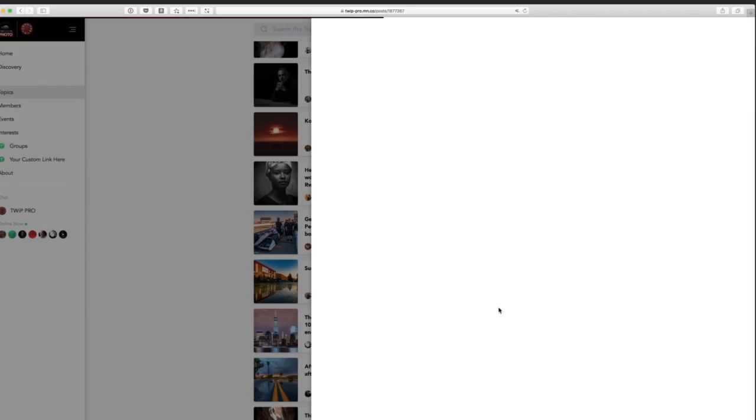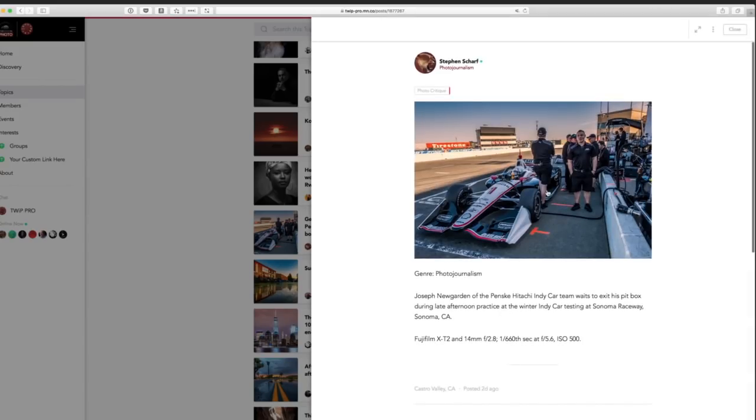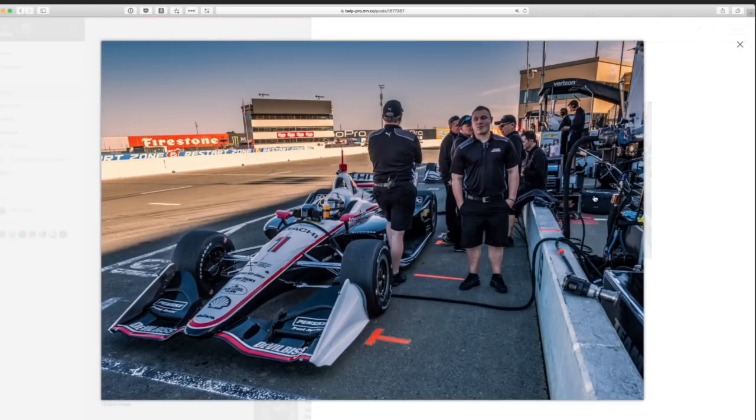Stephen Scharf is next. Photojournalism. Joseph Newgarden at the Penske Hitachi Indy car team waits to exit his pit box. Look at that. Cool storytelling image. I really love that. I'm just looking around. There's the tools on the wall, the car, the guy just kind of hanging out.